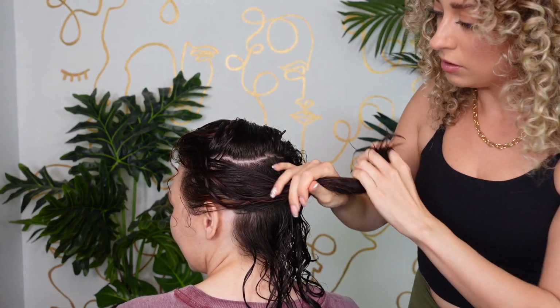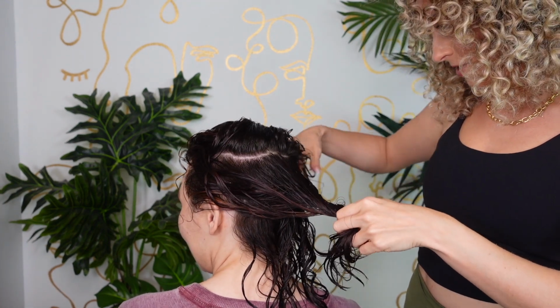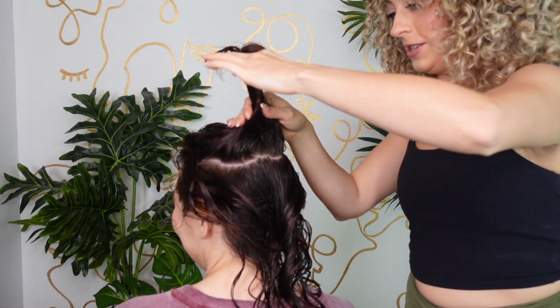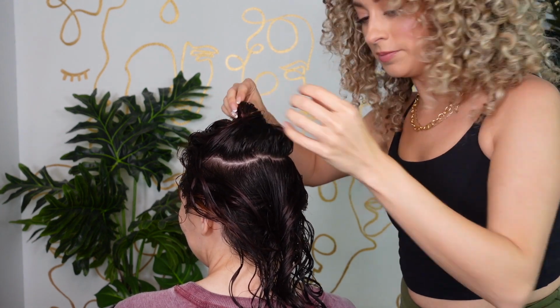Yeah, I also have significantly less hair than you do. Yeah, my hair is shorter than yours, and it's not nearly as dense. Like, so very, very different. Very different. I really like the way that gel mousse smells.